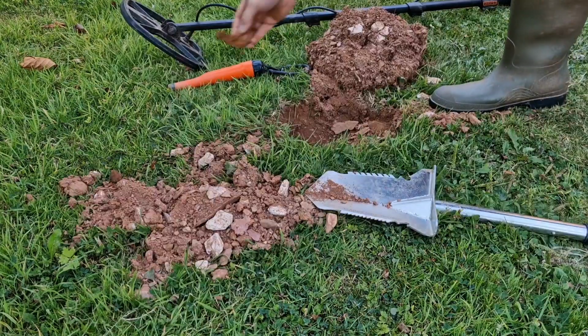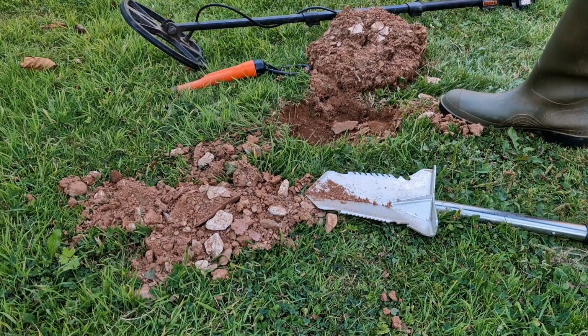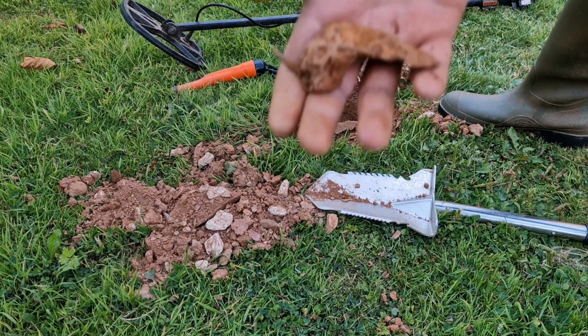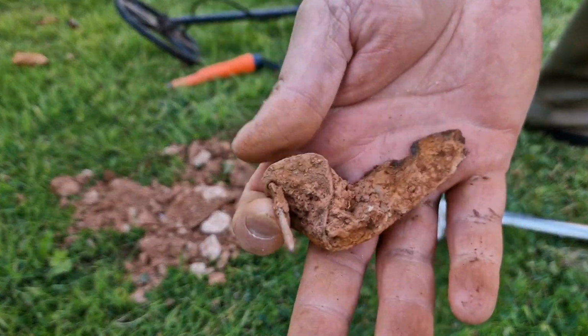Yeah, no, not a clue. It's a rusty strap with a nail through it. Right, on to the next.